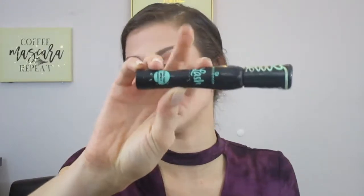And then I'm going to take the Essence Lash Volume False Effect Lash Mascara. I'm messing all that up because mine is so worn off. And the Maybelline The Falsies Volume Express. I love these two.